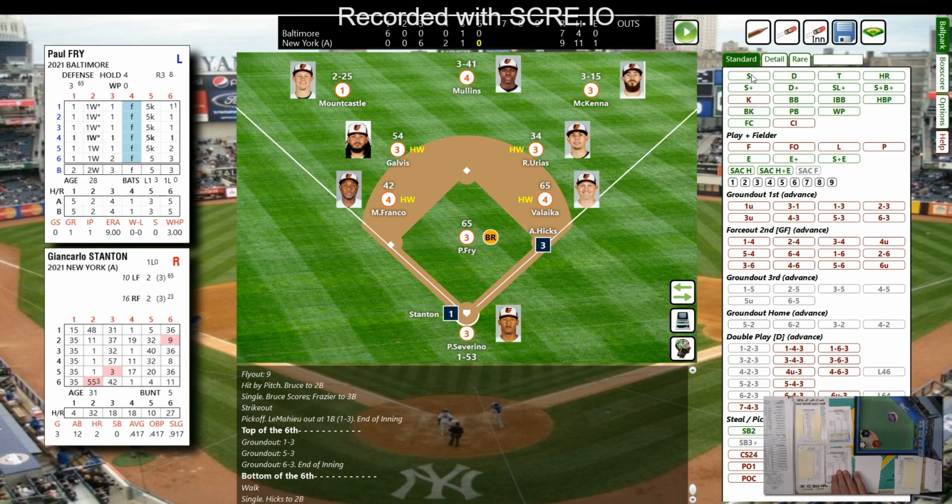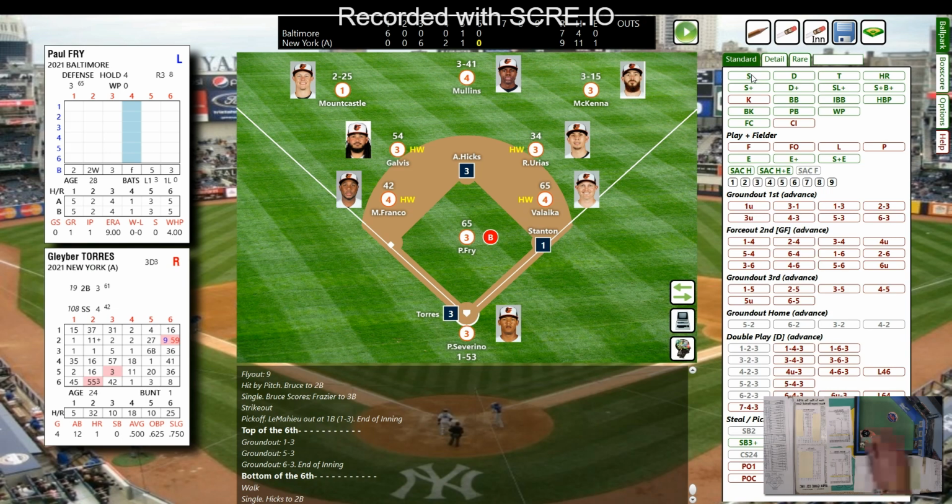So first and second. And here's Gleyber Torres, who homered and walked twice, scored a couple of runs. Here's the pitch from Fry. 2-1, strike 3. He gets him with a high fastball for the first out.